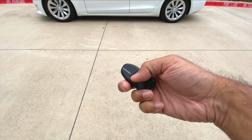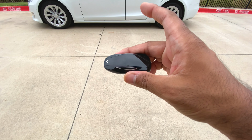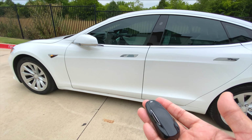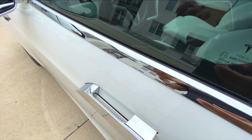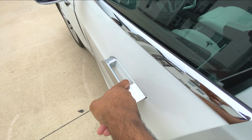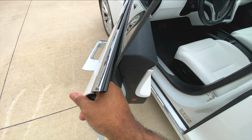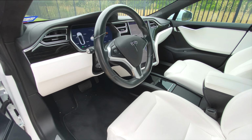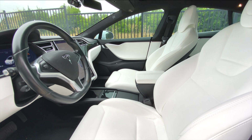This is the actual key fob right here. It looks like a Model S itself. It has 3 buttons on it. But the best part is, obviously, when you walk up to the vehicle, they auto-present the door handles. Those door handles are definitely scary because, man, if they break, they're not cheap. And they do fail often.